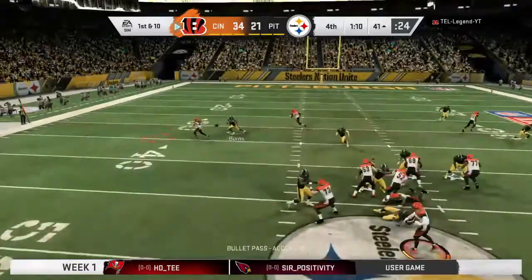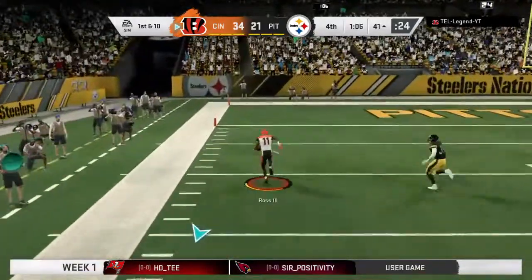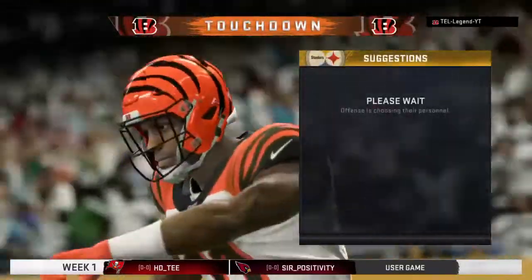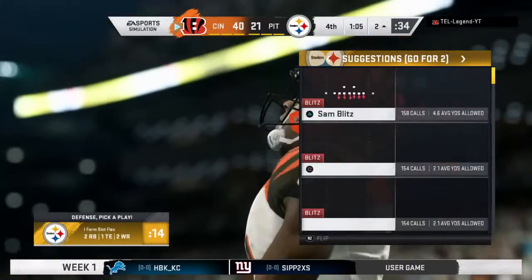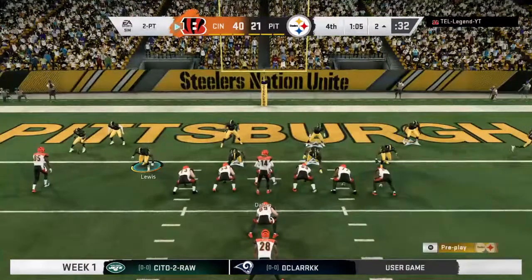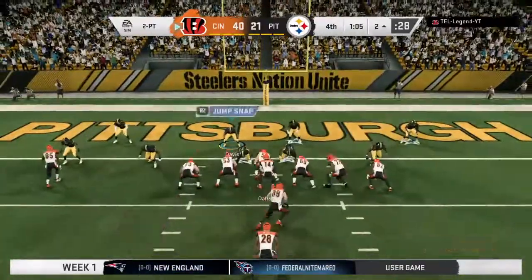Oh, passing it. Dalton. He's going to have the hook up to Ross. Past the 20. And all the way in for a Cincinnati score. John Ross, 41 yards. And the Bengals, they widen their lead. Turning into a really good performance on the road. Week 1, you're just hoping for that first win. It's tough to do it away from home, though, but they're looking strong.